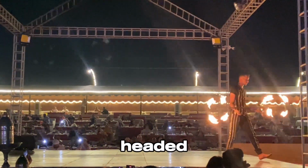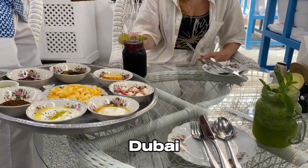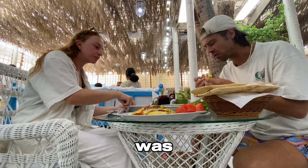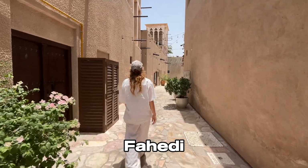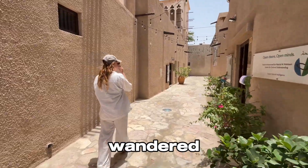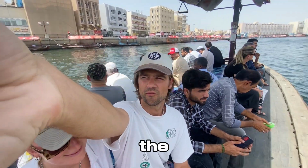The next day we headed into the old town to see a bit more of the traditional side of Dubai. We got a recommendation to eat at the Arabian Tea House, which was honestly just incredible. It was definitely a highlight. After walking around the old town, it's called the Al Fahidi Historical District, we ended up getting a boat across to the souks, and then we wandered around there for a few hours before we headed to the Museum of the Future.